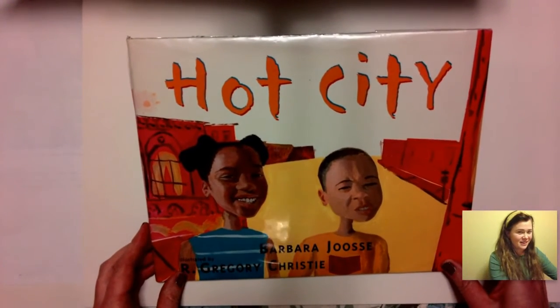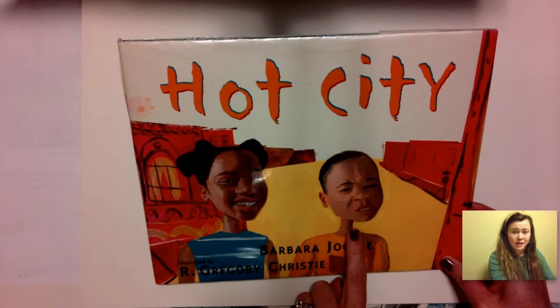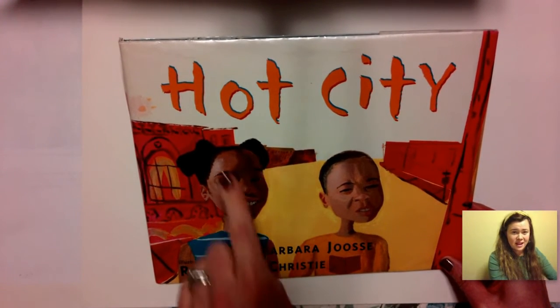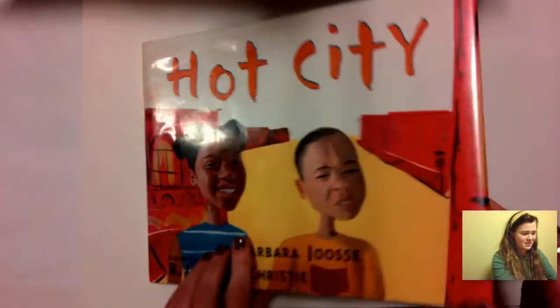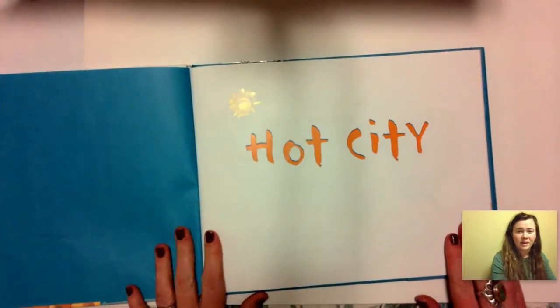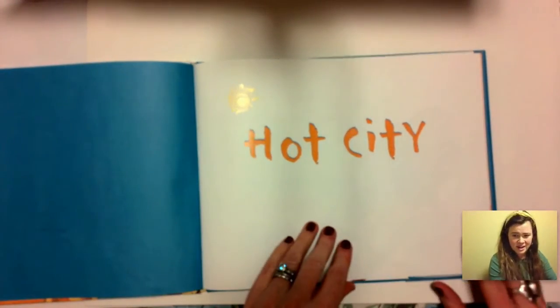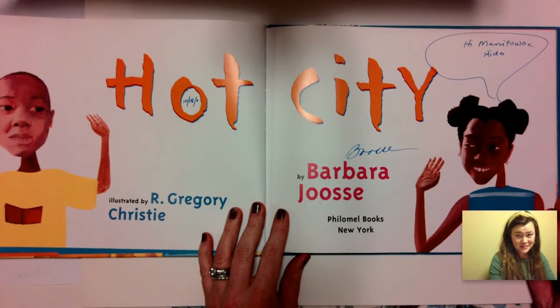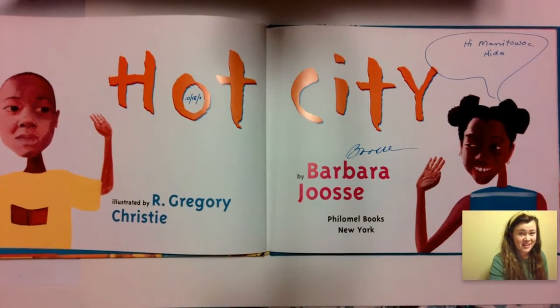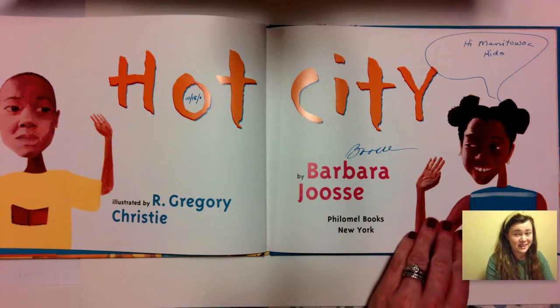Right away, I am seeing a lot of bright colors, red hot colors. I'm seeing our two main characters really close to the front, and I'm seeing a hot city right there in empty space for everyone to notice. Again, really focusing in on the hot sun and the title, nothing else to distract you. We have a very special version of this text because it's author signed. Here again, two characters that I'm thinking are going to be our main characters for the story.